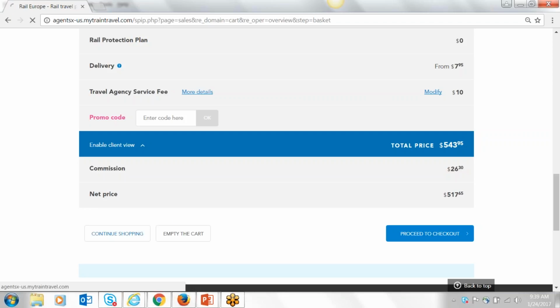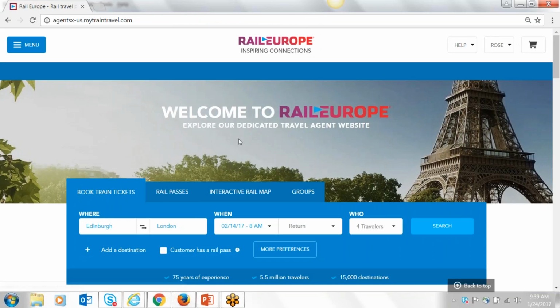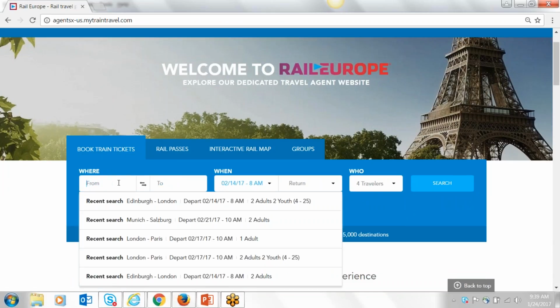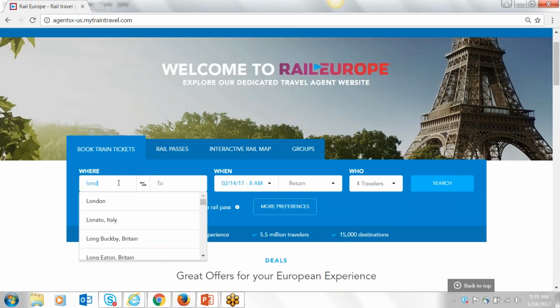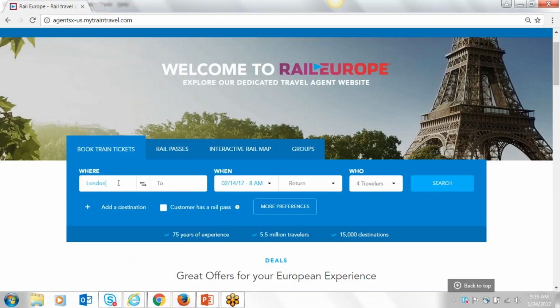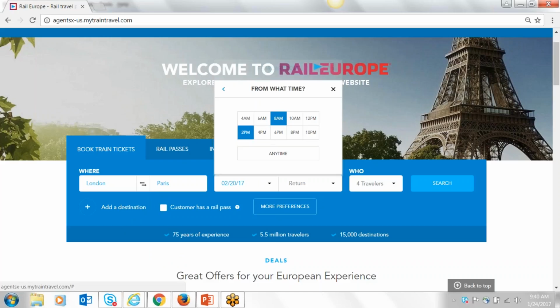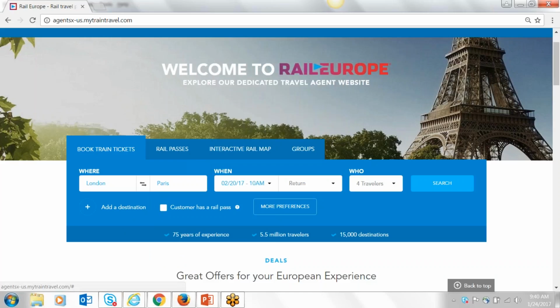Okay, we're going to continue shopping because I do want to just add another ticket here, and I want to take you to the payment page where I can show you confirmation. So my next segment is going to be my London, again using my down arrow and enter to Paris, and I'm going to choose the date. So I didn't do this before, but I'm going to choose the date, I'm going to choose the time, and I still have my 4 travelers.